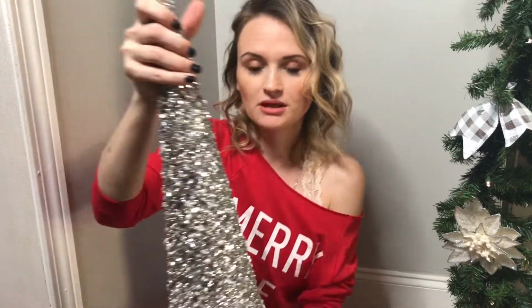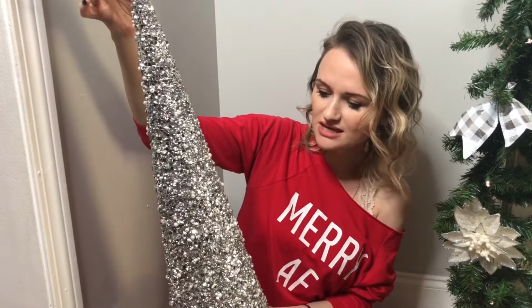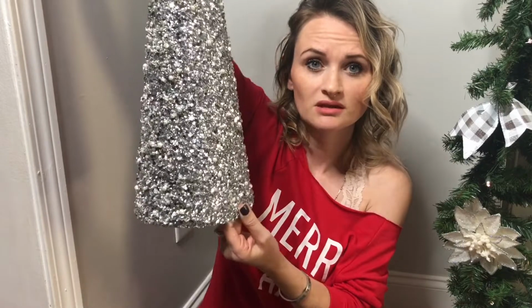So this came from Hobby Lobby this year also. Just this big old chunky glitter sequin pearl cone tree. Look how pretty this is. So I had a tree farm last year where I had like a little bunch of trees together, my little tree farm that had all kinds of glamorous trees.